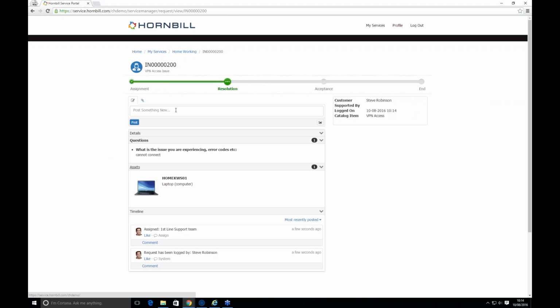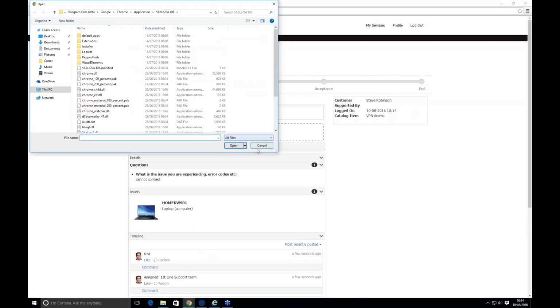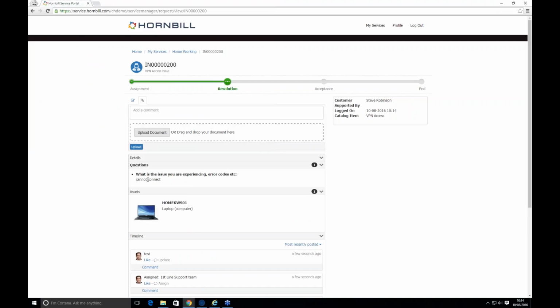collapsible panels. If Steve wants to update, he can easily put it in there and post, and if he wants to attach a file, he can drag and drop or go via the old-fashioned choose the file way. So that's the self-service side of things.